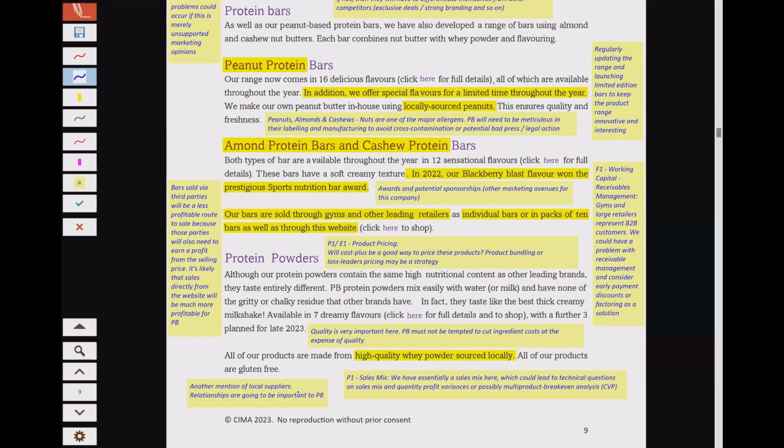Again, high quality whey powder. That's a type of milk, I think. It's locally sourced. There's the environmental flag. And I was thinking here, we've got 3 types of bars: peanut, almond, cashew, and powders. We've already got ourselves a predetermined sales mix. They're going to know how many they're going to sell of each in their budget, which we see later.